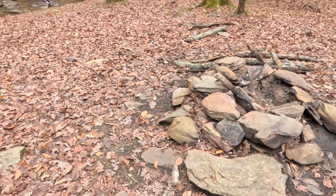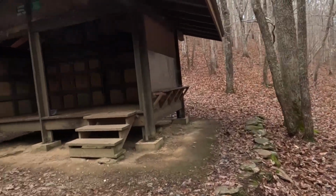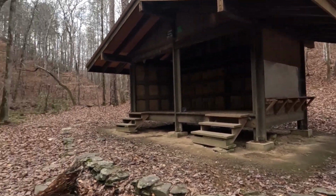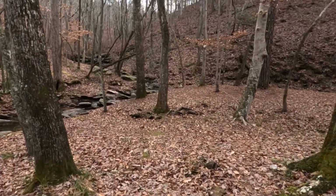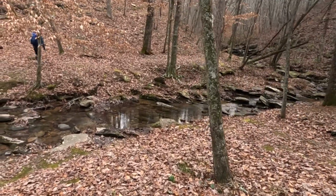Yep. Here we go. We're leaving. All packed up. This is an awesome shelter. If you ever wanted to stay at one, this is a great one to stay at. Fire pit and everything. Picnic table. Wonderful little waterfall. We could hear the streams all night. It's really nice. It was cold, like I said earlier, but we made it just fine.